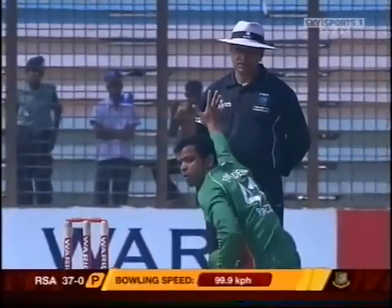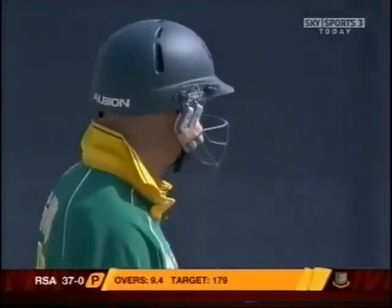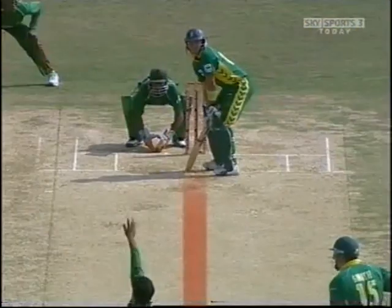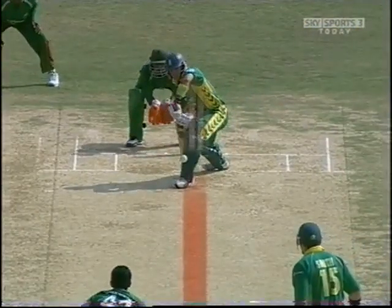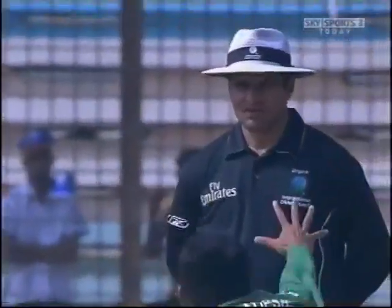It's a good shot. Just got the drift and came back. Aleem Dar not interested. Impact outside the off stump. Batsman attempting to play. Only just, if at all. So that's a great shout.